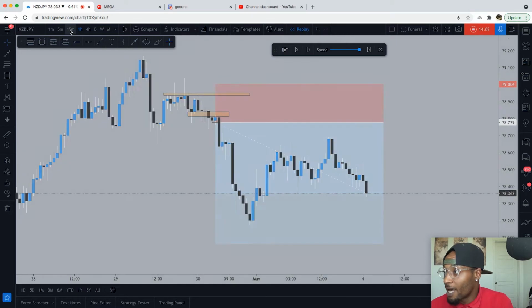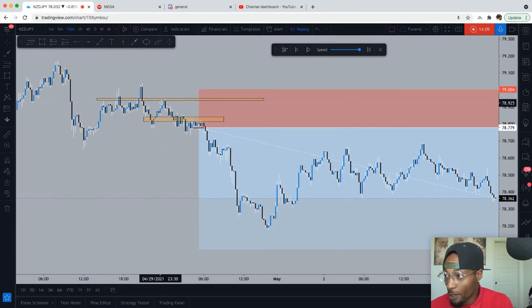So where did we put our stops? We dropped down to the 15, put our stops above the high. We had this high, this high, this high, and this high. I'm putting it above this high, because if this high gets broken, we would probably continue to make higher highs and higher lows. Once we broke back below this level, we then created lower lows and lower highs. First low, first lower high, second lower low right in here, second lower high, boom.